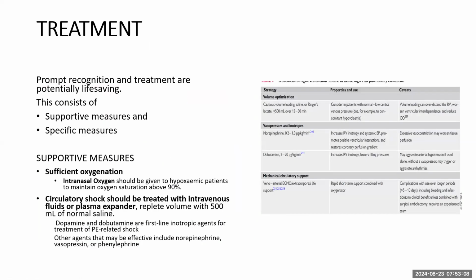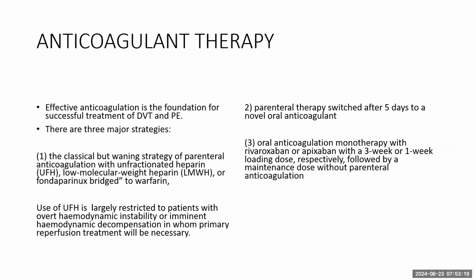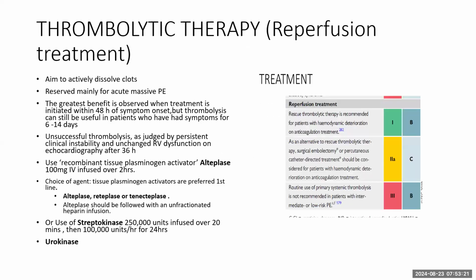There's also room for supportive management in patients with PE, where you want to give intranasal oxygen if the patient's SpO2 is less than 90. We talked about giving IV fluid, normal saline. Okay, this is just the anticoagulation therapy.